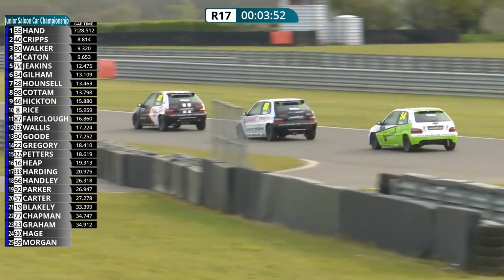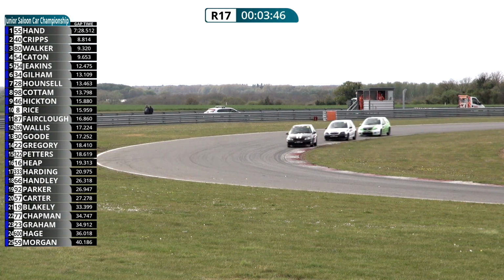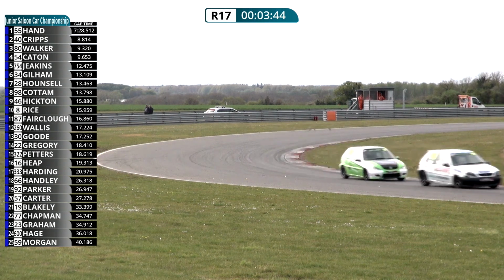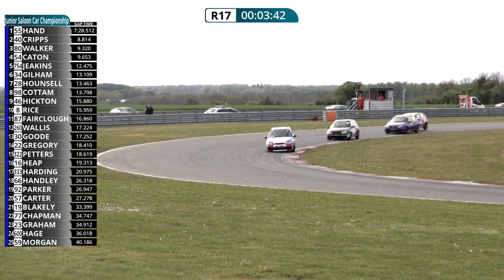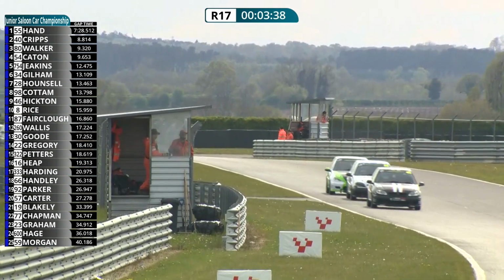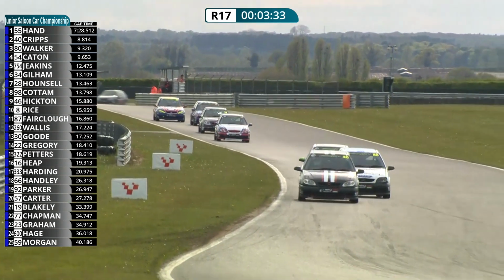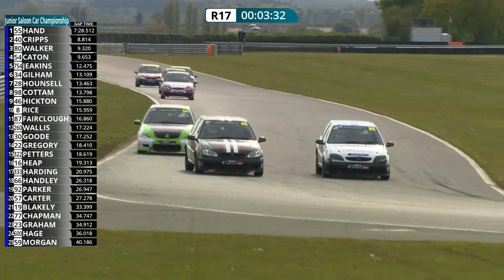Behind them we've got Alfie Jeekins. He's got a good run going up to 5th place. He started well back. Jeekins up into 5th position now. He's taken Tommy Gillam and Louis Hansel. There is Jeekins. Hansel, his teammate in the purple car, has got Oliver Cottam up behind him. He's up to 8th from the back. Harry Hickton is 9th. Harry Rice 10th. Then Deegan Fairclough. James Wallace is up to 12th.